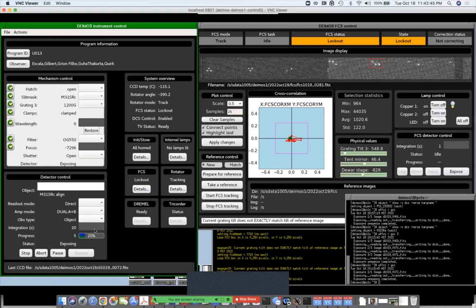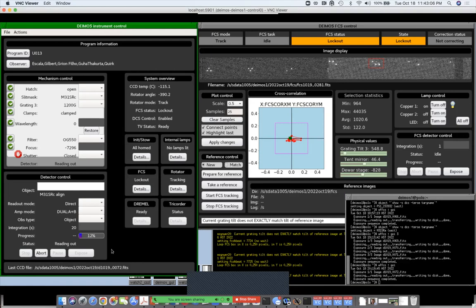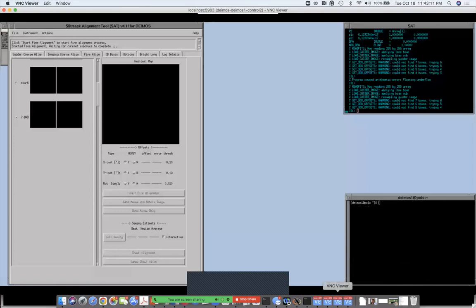So you see how it temporarily sets it to dual A plus B, direct object, so it temporarily does that. It sets the exposure time to 20, does that automatically, and then resets it. Exposure complete. Okay. Moment of truth.